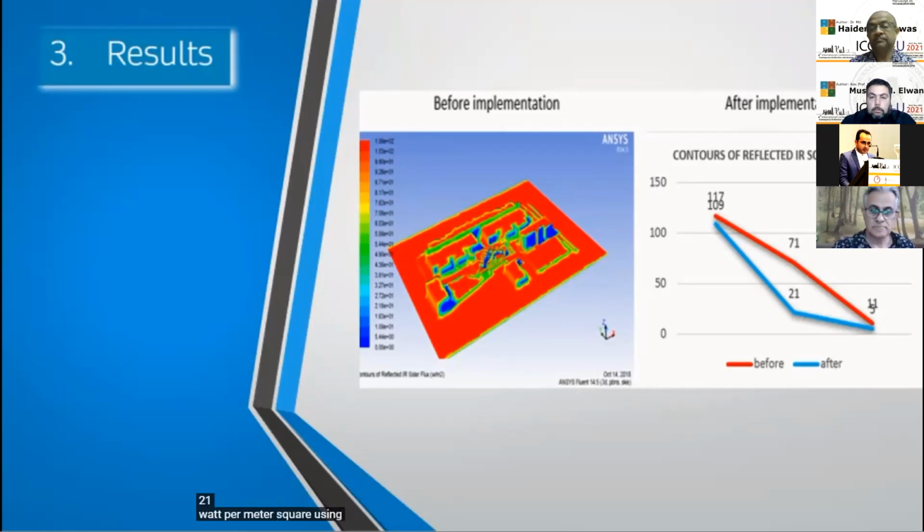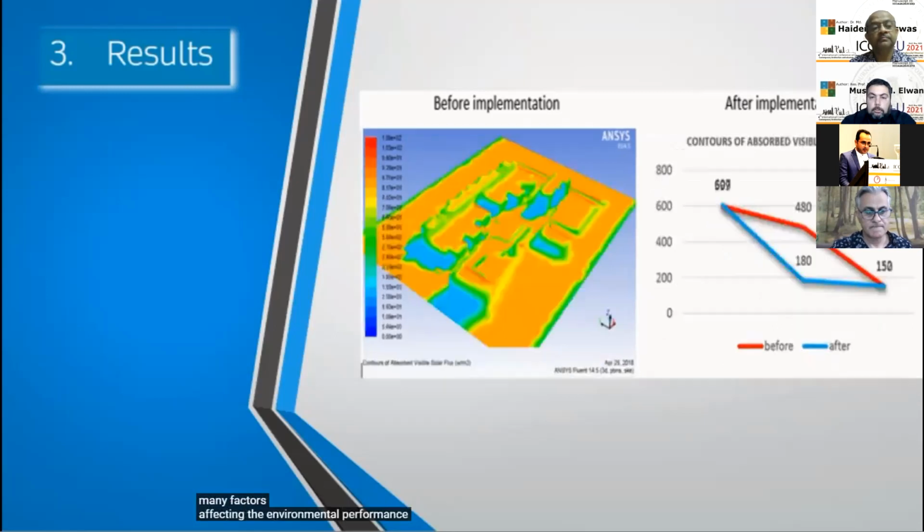Using the simulation program Ansys Fluent in evaluating the new design enables us to make a more profound analysis of many factors affecting the environmental performance. Contours of visible solar flux decreased from 480 watt per meter square to 180 watt per meter square.